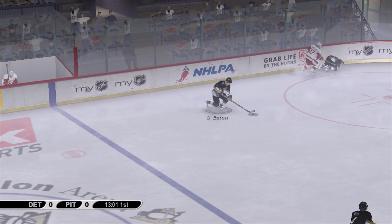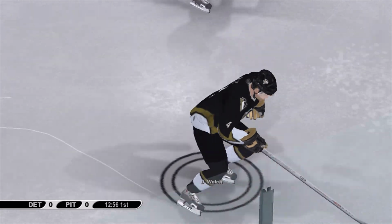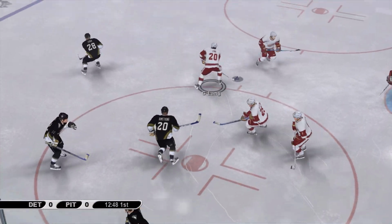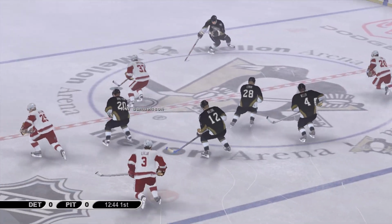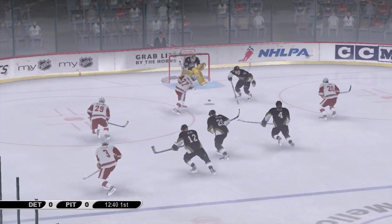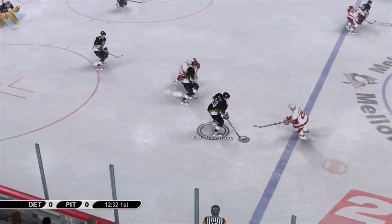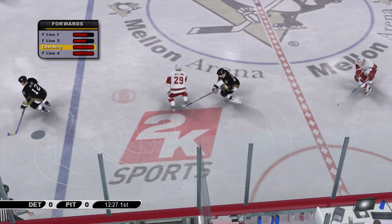He has it along the boards. He passes to the defenseman. Broken up by Williams. From Williams to Lang. Now the puck up center ice. Fleury made the stick save. From Fleury over to Welsh. Williams breaks it up with the poke check.